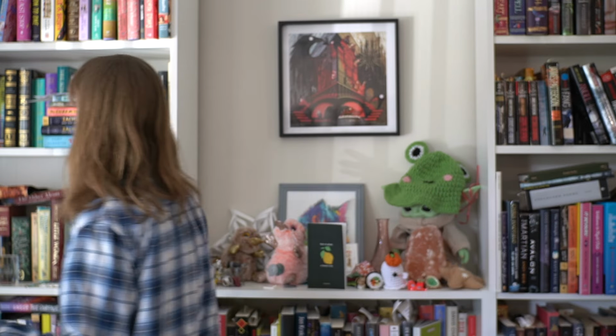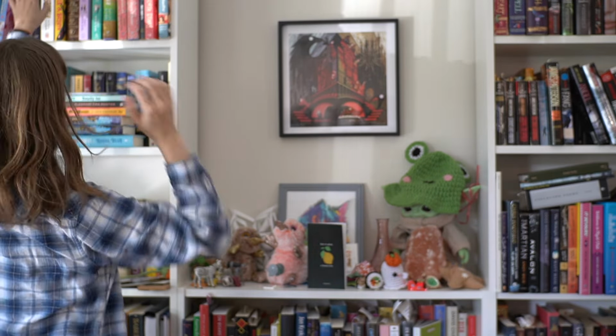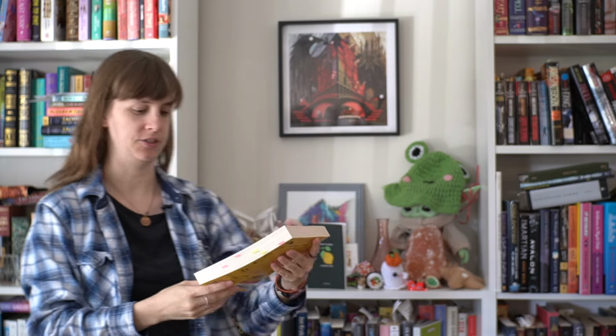R. There should be R's somewhere. I know there are. And here's one. Okay. This is Juliet Takes a Breath by Gabby Rivera, which I love the cover of, but did not love the book of, sadly.